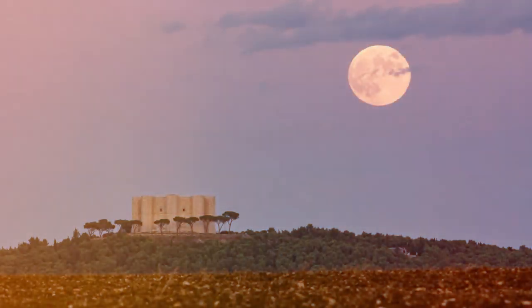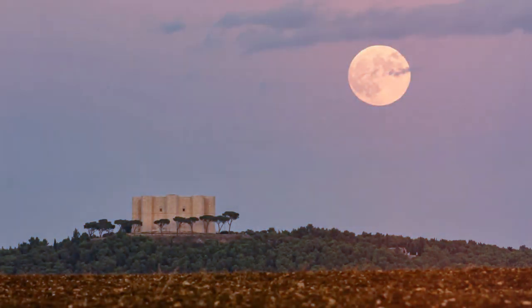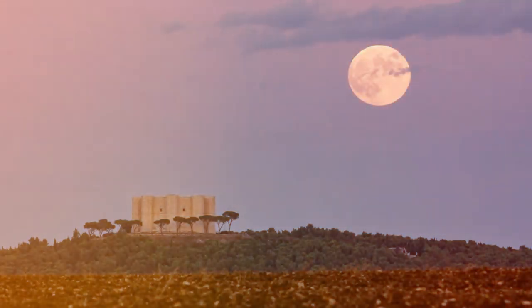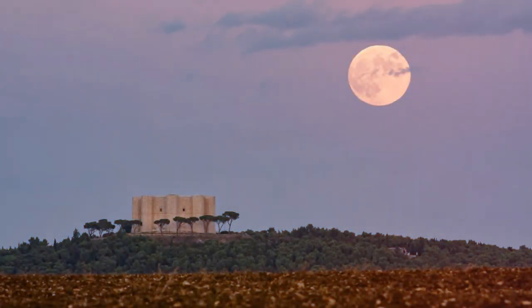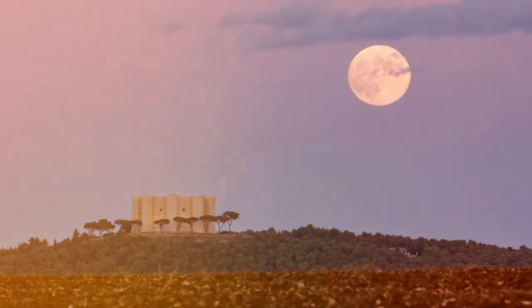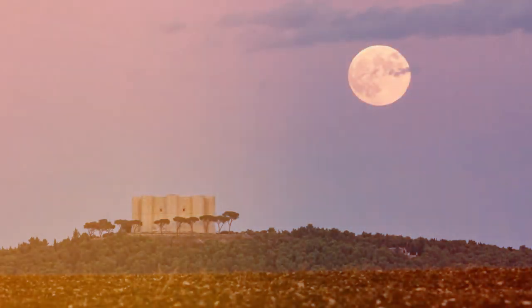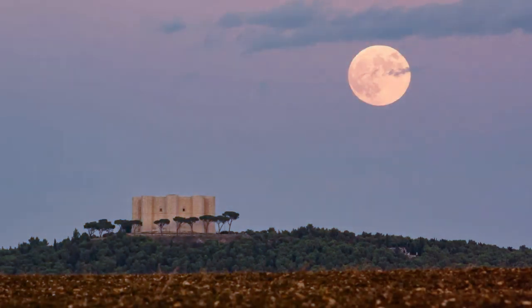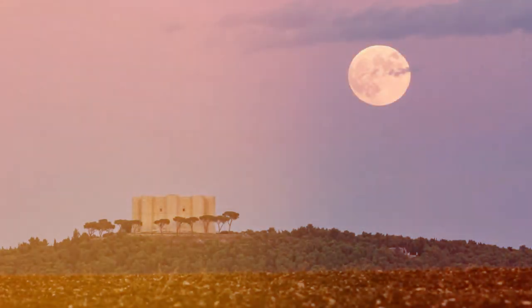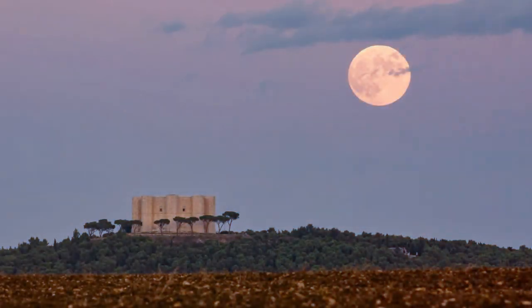What makes a supermoon special? Supermoon is a term that describes the moon when it is closer to Earth than normal. Typically, the moon orbits an average distance of about 238,855 miles, 384,400 kilometers from its host planet. But during this month's supermoon, it will be just 222,095 miles, 357,428 kilometers from Earth, making it the closest full moon of 2024.